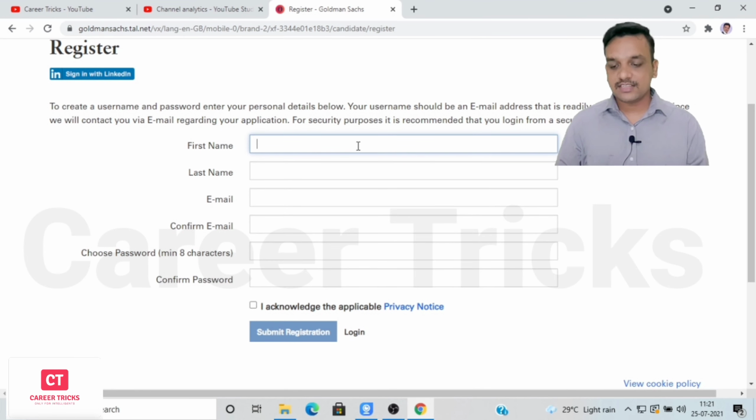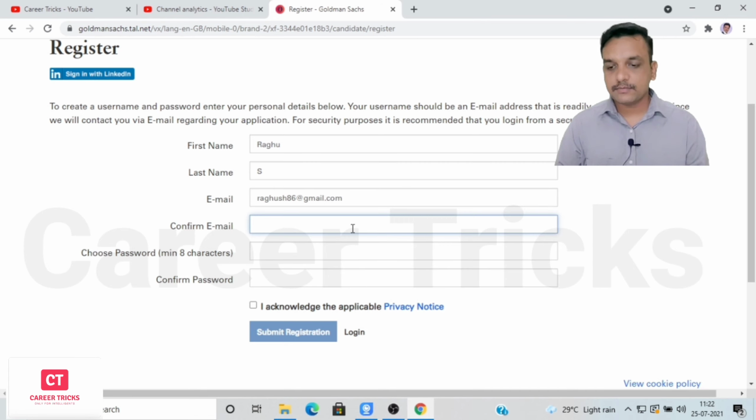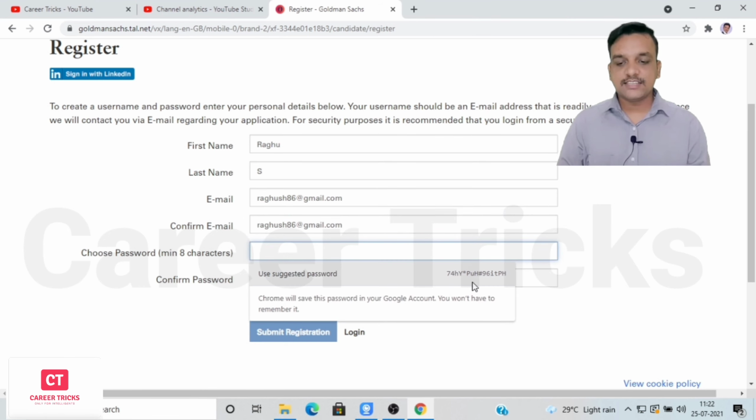Here you have to enter these details: your first name and last name, and email ID. After writing the email ID, confirm the email ID. Repeat it once again. After that, you choose a password. Here they gave some examples and also a suggestion. Don't take the suggestion if you might forget it or not remember it. Whatever password you want, you give it. It must be a minimum of 8 characters.